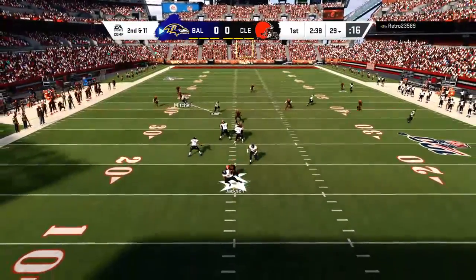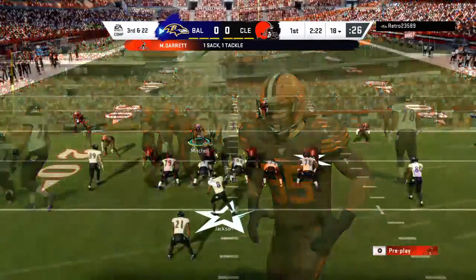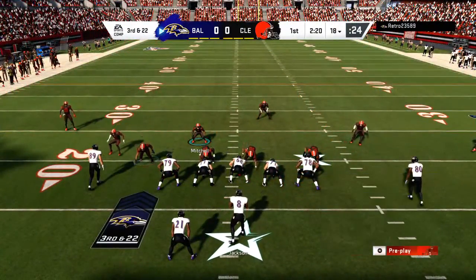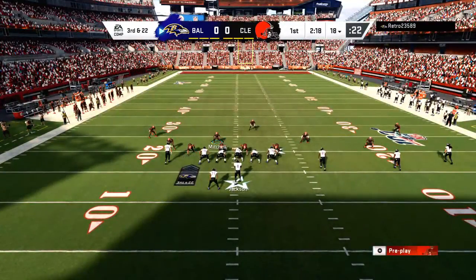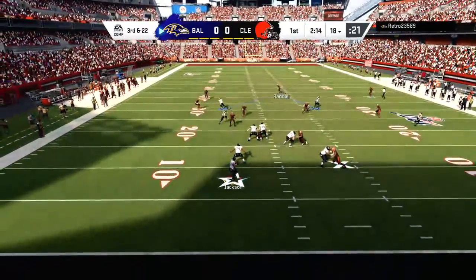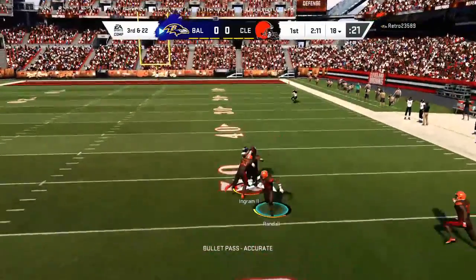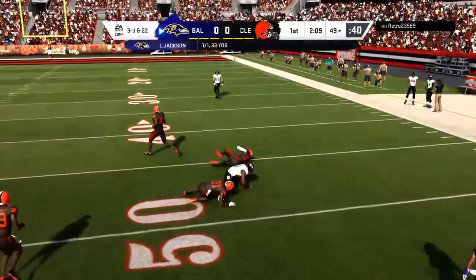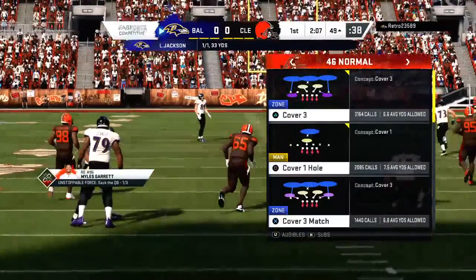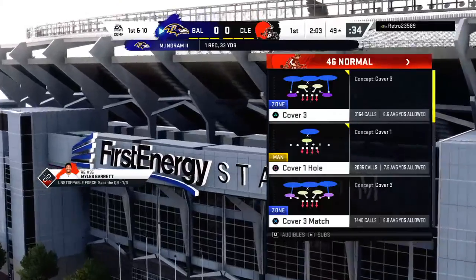Jackson. And the Browns pressure gets to him that time, and he's going to go down. Myles Garrett in there to bury him for a loss of 11. Here's Jackson on 3rd and long. They've got his man complete. That one will go down as 33 yards on the 3rd down conversion.